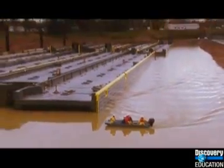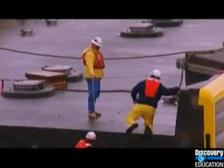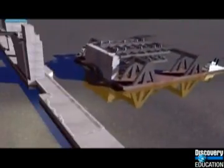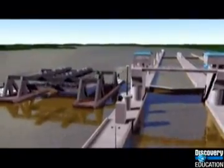Instead of building a massive dry construction site in the middle of the river, the builders of the Braddock Locks and Dam first built sections of the structure on land. Then, they floated them into the middle of the river where the pieces were assembled. In animation, a component sinks underwater and fits in place. A similar method might be used to build the Panama Canal's new Atlantic locks.